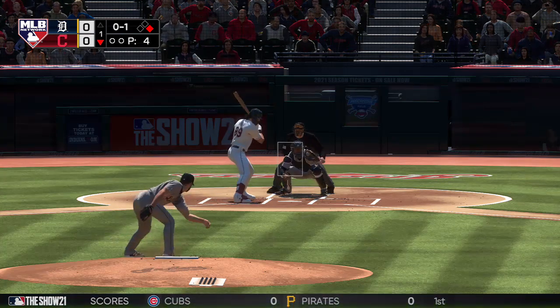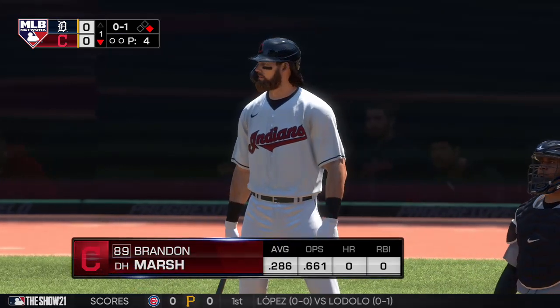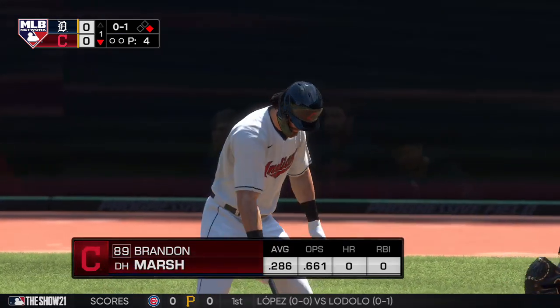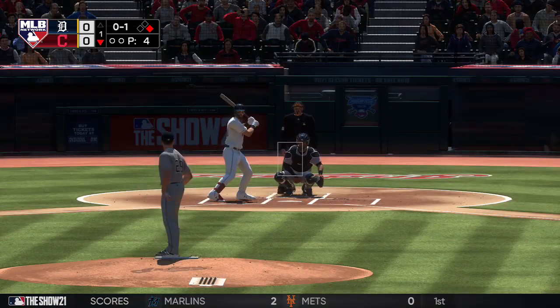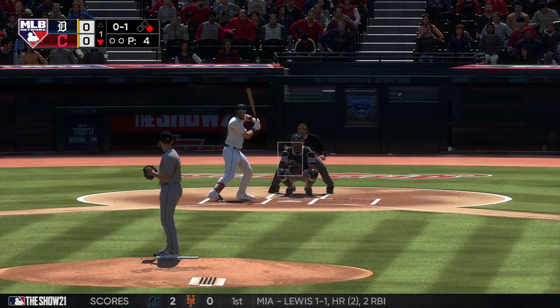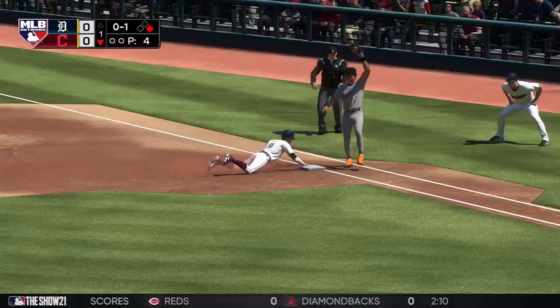Stepping in now, Brandon Marsh, as he will take a look at a fastball in there as that strike zone expands just a little. It's 0-1. He comes in after a day of rest yesterday, so we'll see if it did him any good. Now a throw over.